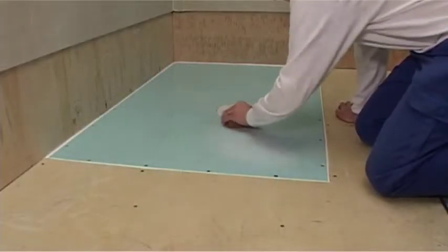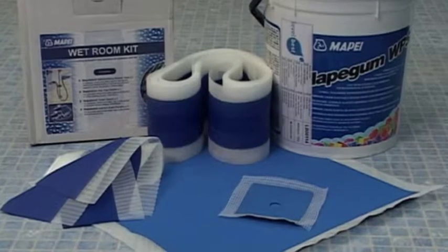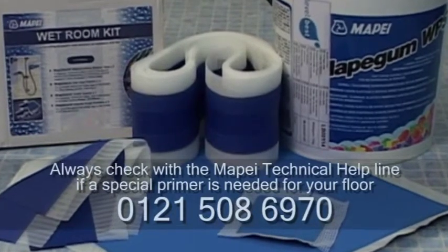Lightly abrade the surface with a coarse abrasive sheet to prepare for the bonding of the wet floor tanking system to the Tough Form. Level Best uses the Mapigum quick-drying paint or roller-on waterproof tanking system, which is water-based and solvent-free.